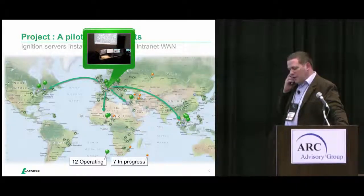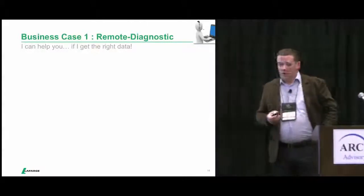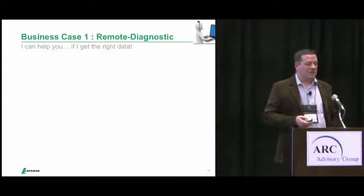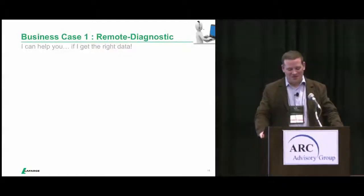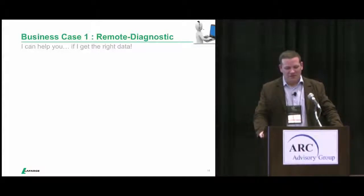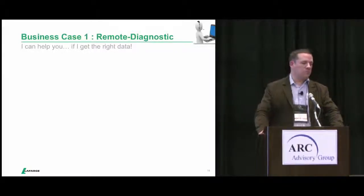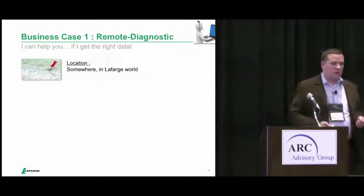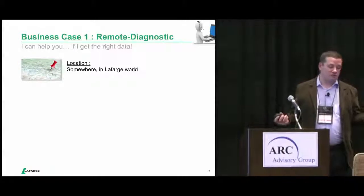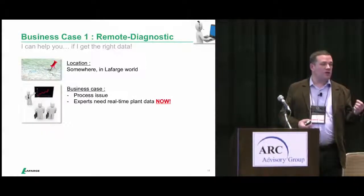So I wanted to show you an example, a business case. And this is just a very simple example about remote diagnostic. This is, let's say, a dream that comes true. And what is the topic? So we have somewhere in the Lafarge world, the business case is you have a process issue. Experts need the real-time plant data now.